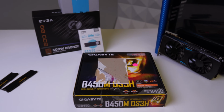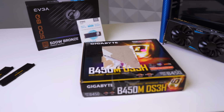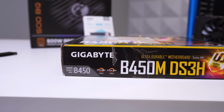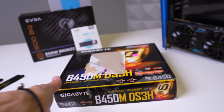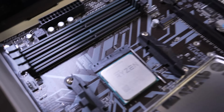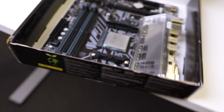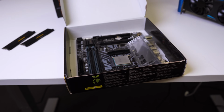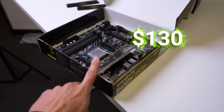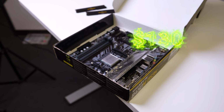Highly recommend searching for a first or second generation Ryzen CPU and motherboard combo like this. This is the Gigabyte B450M DS3H, and it came with a Ryzen 5 2600, which of course is 6 cores and 12 threads, perfect for any budget or mid-range gaming PC. I paid just $130 for this entire combo. Such a good price to performance value here.